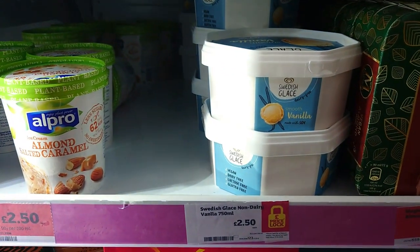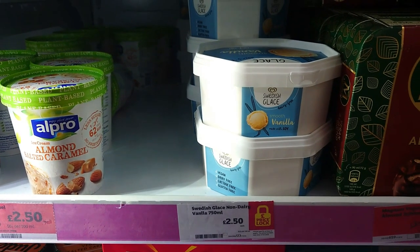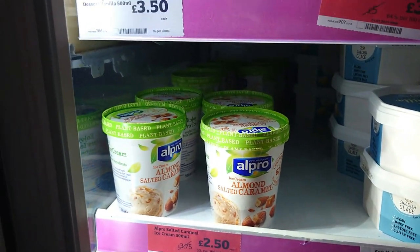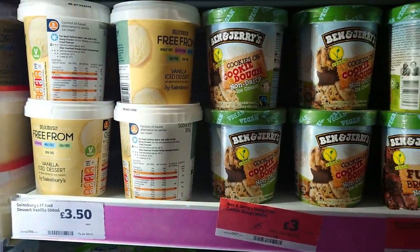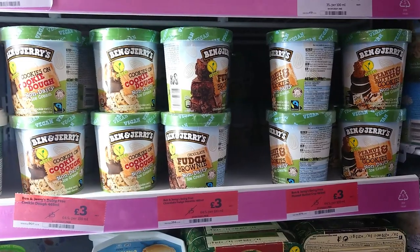That's the classic Swedish Glace. Such good ice cream. Do try it if you get the chance. And of course, we even get Ben and Jerry's these days. We don't miss out on anything.